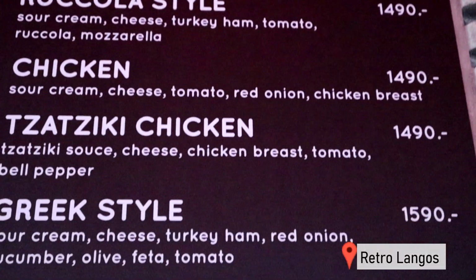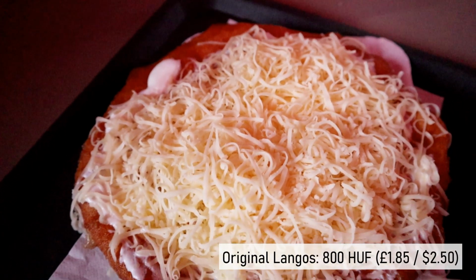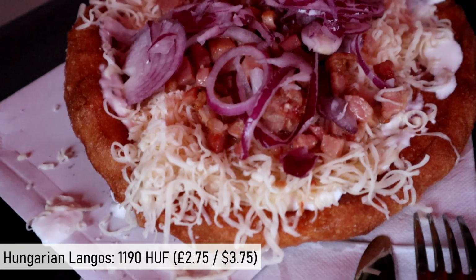Langos, the most popular street food in Hungary. If you want to know how it was, then make sure you watch the next episode, Hungary in Hungary.